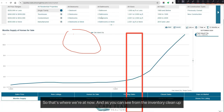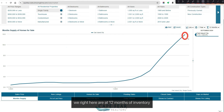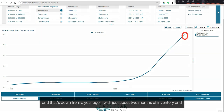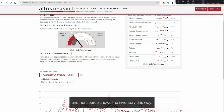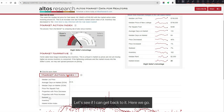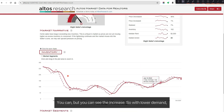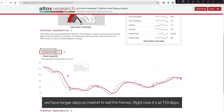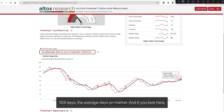And as you can see from the inventory, let me clean up the screen. We right here are at 12 months of inventory, and that's down from a year ago with just about 2 months of inventory. And another source shows the inventory this way. Let's see if I can get back to it. Here we go. You can see the increase. So with lower demand, we have longer days on market to sell the homes.